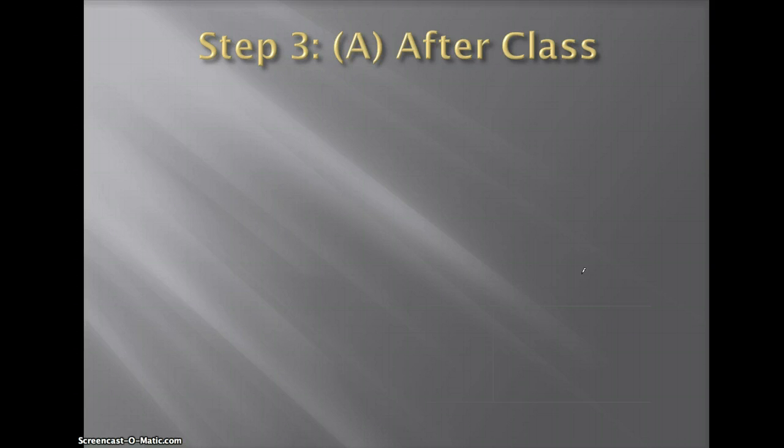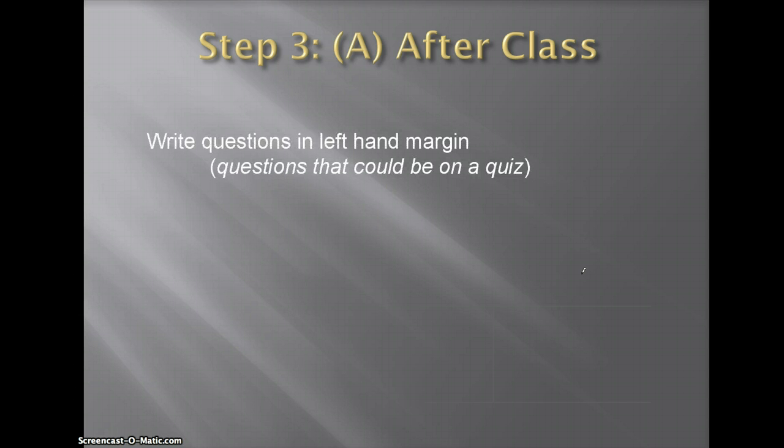Step 3 is the third letter in STAR, and that is an A. So after class, what are you going to do? You're going to write questions in the left-hand margins, questions that could be on a quiz. You want predominantly level 2s and 3s. The more level 2 and level 3 questions that you write down, the better for you. And if you don't know what a level 2 or 3 question is, or if you don't remember, we'll go over it later on in the week.